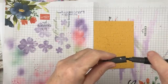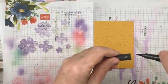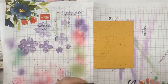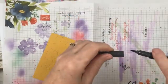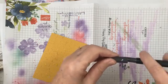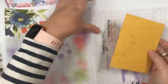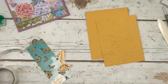And you just flick. So you put it in just a little bit and flick. And then you get these little flecks. I'll do it just on the paper so you can see. You get these little flecks. Oh, it's going all over here, on the paper, which kind of looks cool. So that's how I did that.